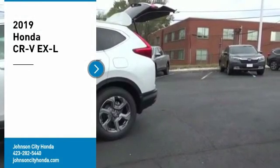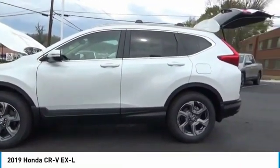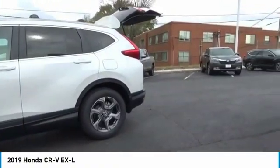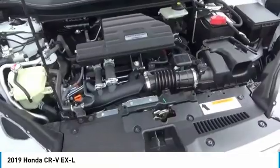Stop by and take a look at the 2019 CR-V. CR-V, a top recommended vehicle because of its car-like driving manners, good value, cool technology, and comfy interior.